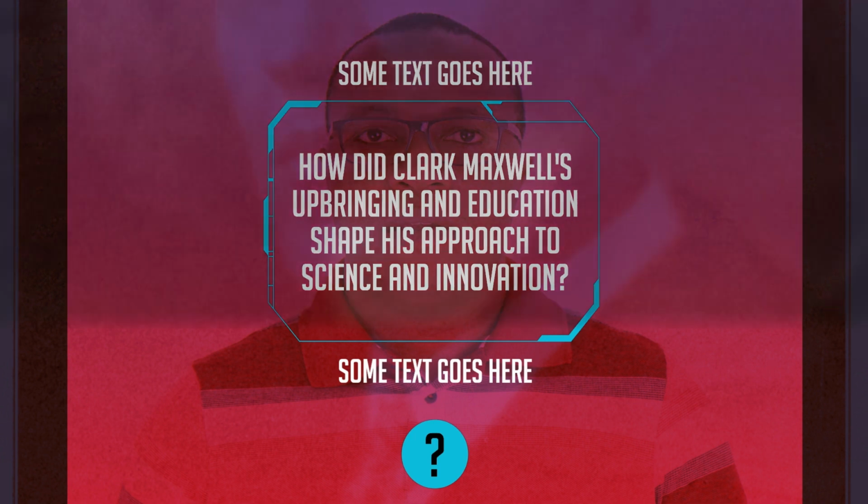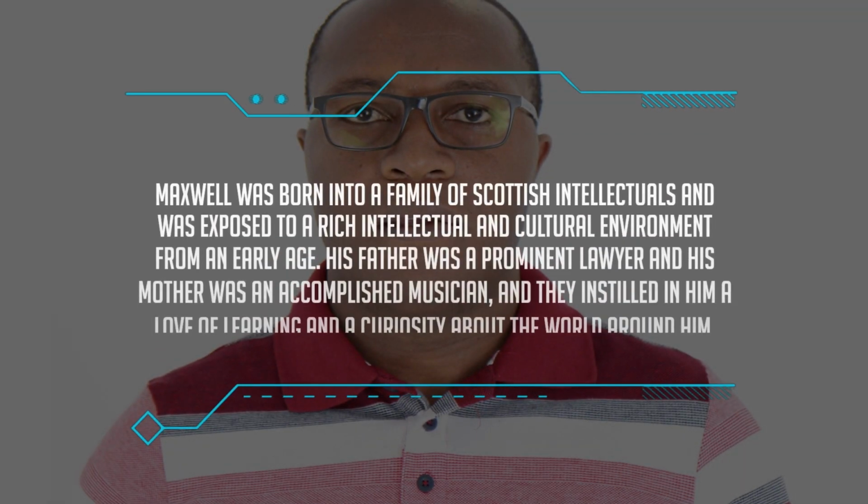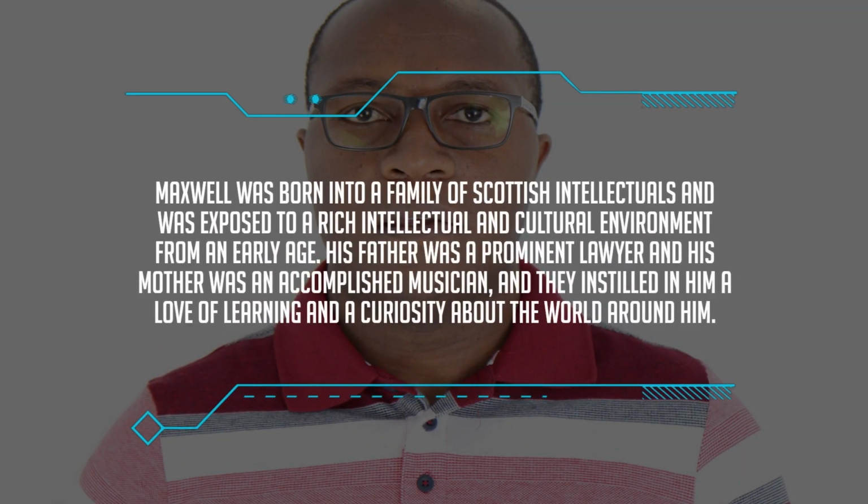Clerk Maxwell's upbringing and education played an important role in shaping his approach to science and innovation. Maxwell was born into a family of Scottish intellectuals and was exposed to a rich intellectual and cultural environment from an early age. His father was a prominent lawyer and his mother was an accomplished musician, and they instilled in him a love of learning and a curiosity about the world around him.